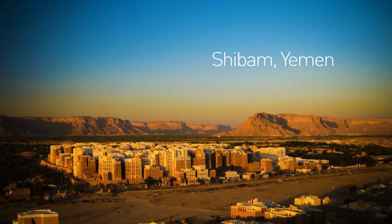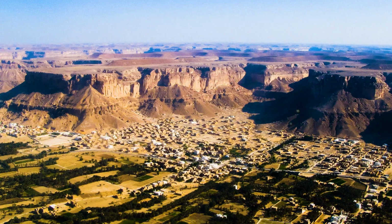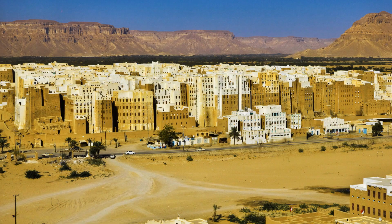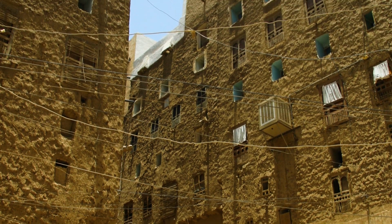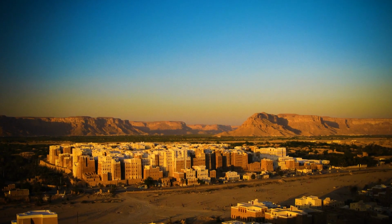Yemen is home to the oldest skyscrapers in the world and the oldest metropolis. The ancient city of Shabam is considered to be the Manhattan of the desert, due to the collection of mud buildings popping out of the desert floor. It used to be a caravan stop during ancient times.